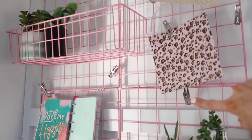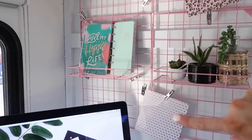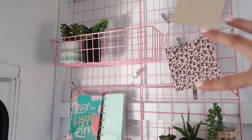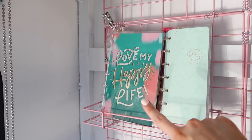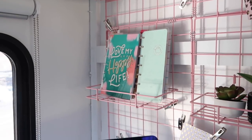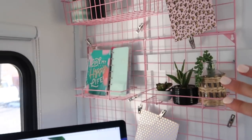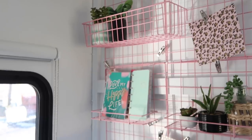And it did come with the clips as well. And I just put up a couple pieces of cardstock that kind of inspired me. I probably will print off like quotes and stuff like that to go up here too. And then this is my budget planner, and then that's my mini planner that sometimes I grab and take with me places and stuff like that. I just thought it was a nice little spot to put those up there. And I just have some faux plants up here, and I find a lot of my little stuff at the Target dollar spot.